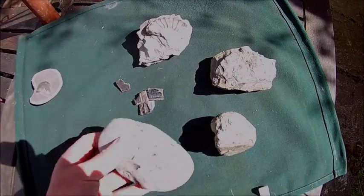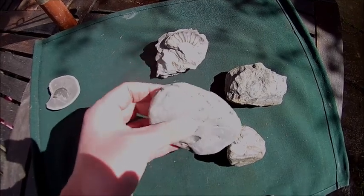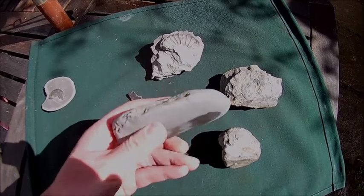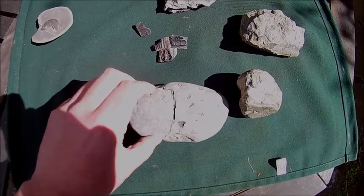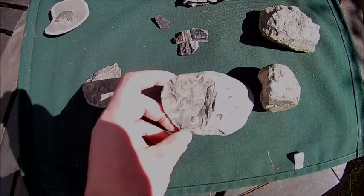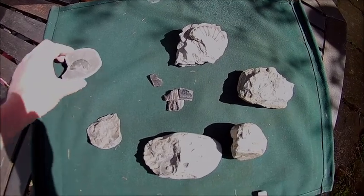And then just lastly, my first find of the day, which was this sort of little lump there. I just saw that peeking out, if you remember on the video. I picked it up, you can see water worn ammonites on there, so we gave it a whack. There's a couple in there that might come out. But that's it, so 6 hours' worth of walking. Must have burnt a few calories off, but that's all we found.